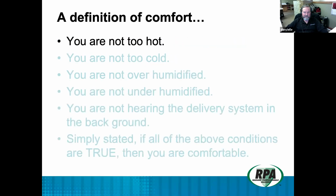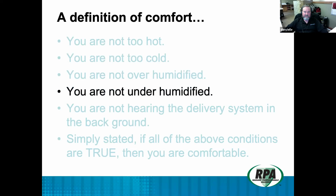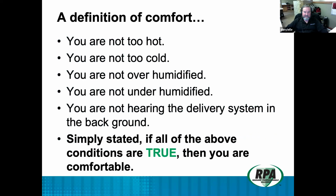So a definition of comfort. A lot of people have different ones. I came up with this one based on my 45 years worth of experience. You're not too hot, you're not too cold, you're not over-humidified, you are not under-humidified, you're not hearing the delivery system in the background to any great degree. And simply stated, if all of this information is true, then basically you are truly comfortable. You're not thinking about it. And if you are thinking about any one of these factors, you're not comfortable.